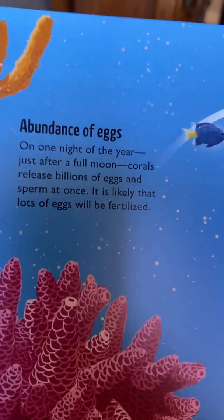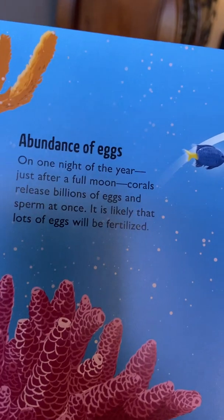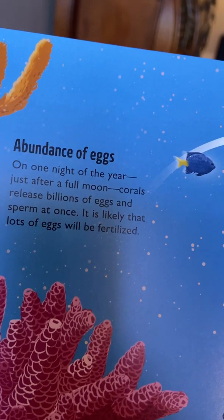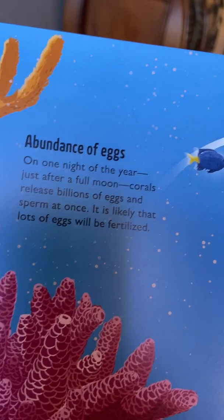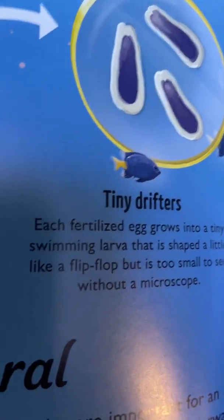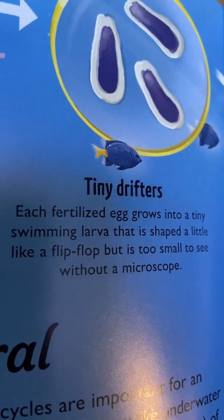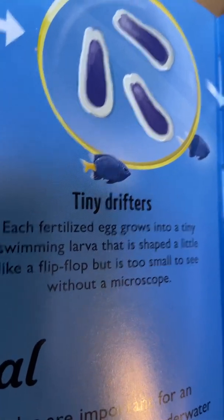Abundance of eggs. On one night of the year, just after a full moon, corals release billions of eggs and sperm at once. It is likely that lots of eggs will be fertilized. Each fertilized egg grows into a tiny swimming larva that is shaped a little like a flip-flop, but is too small to see without a microscope.